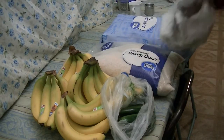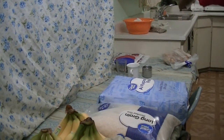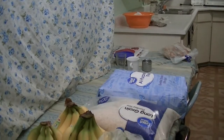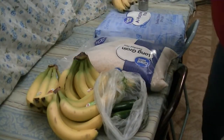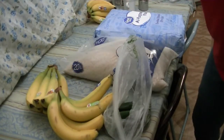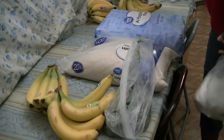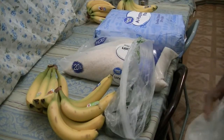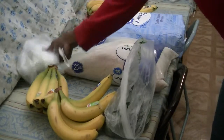I'll get a bucket for those. I have that plastic bucket. I have some in the basement, and I'll just put them in it. I think this one will be up for the kids to snack on. I might probably leave two here. I'll bring a bucket and put them in it, and then I'll leave this in the basement. It's colder in the basement, so it's not going to rot quickly.